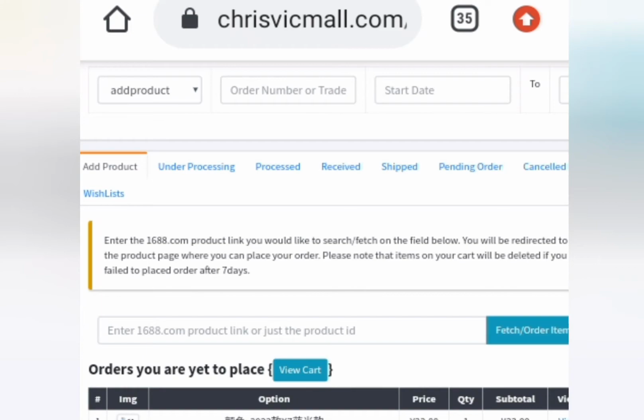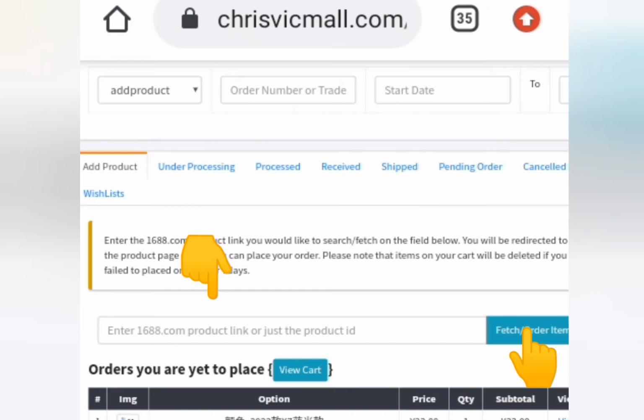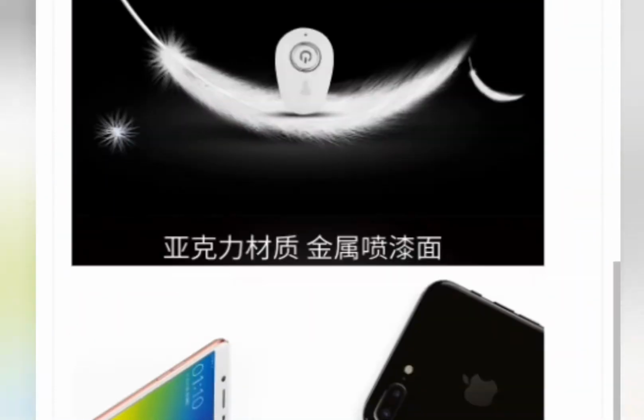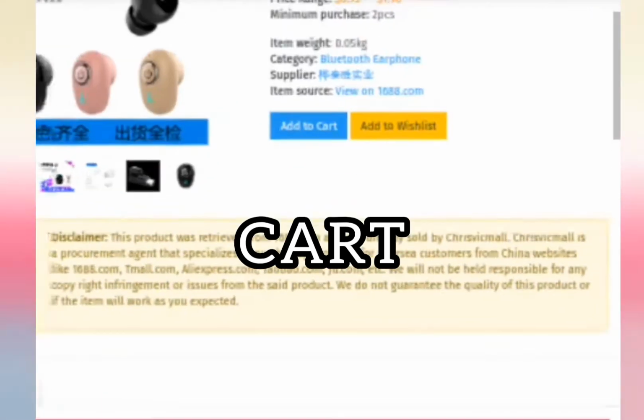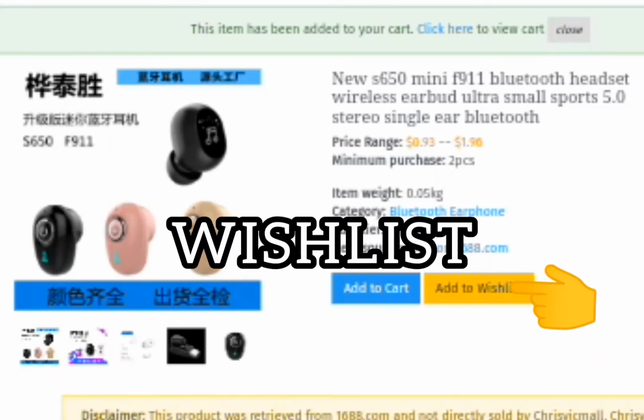In 1688 orders, paste the site link in the search bar with the tag fetch or order item and fetch the item. If you are really sure you want to buy the product, you add the product to the cart. You can also add to your wish list if you wish to buy later.